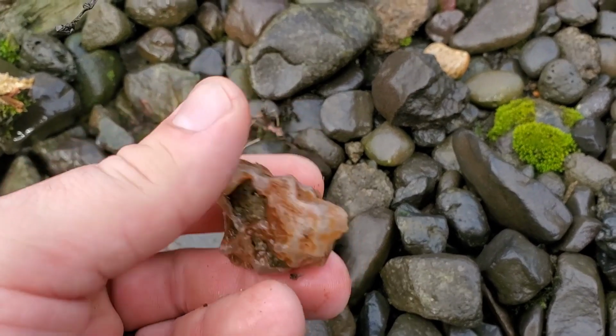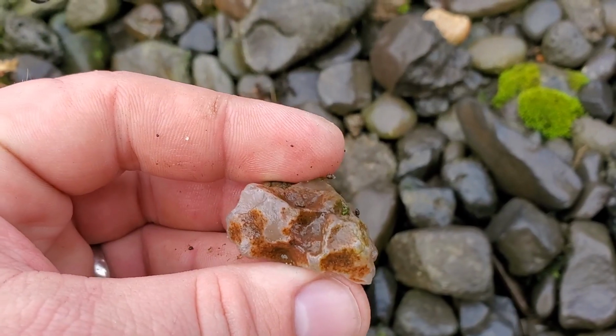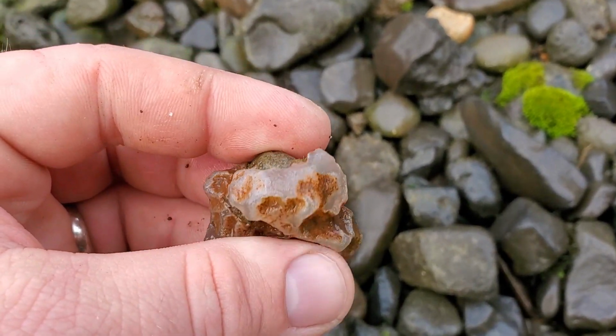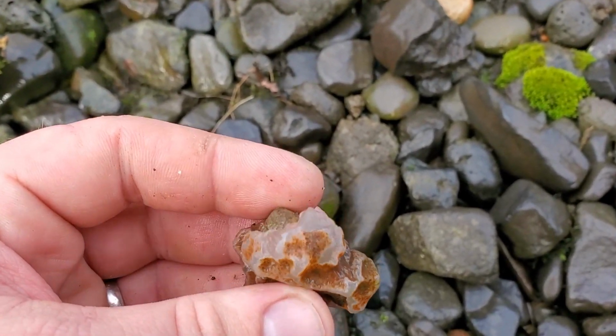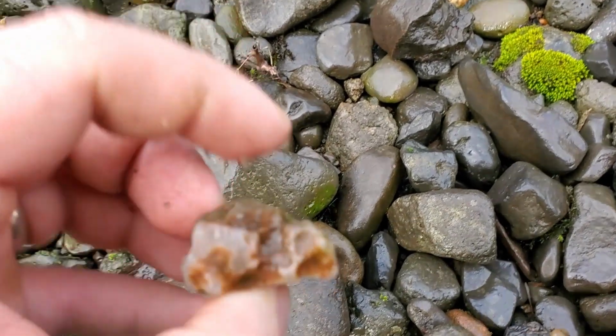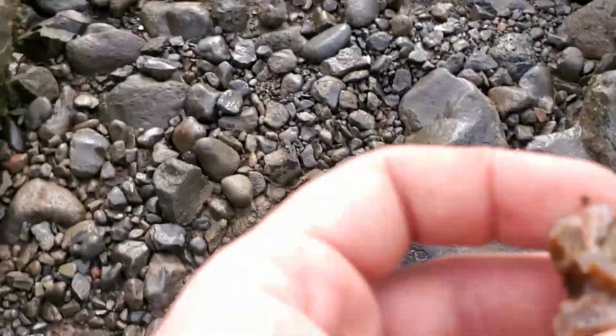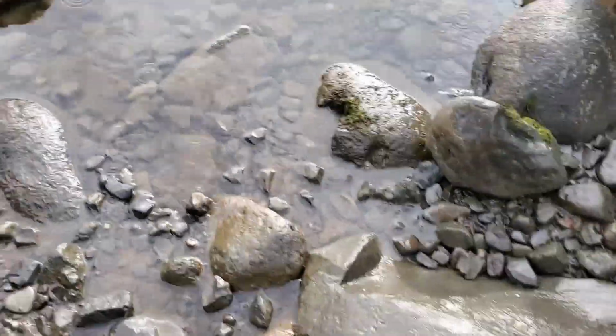So that looks like, well, it's a nodule, of course. Looks like it would have had vein agates, or seam agates, I mean, coming off of it, and it just broke off in places, maybe. Possibly. Let's go rinse this one off. I think this one warrants it, don't you think? Okay, down to the water.